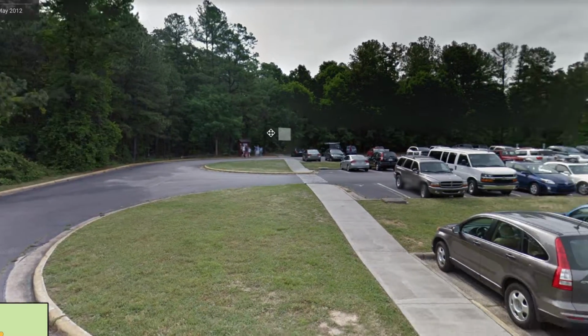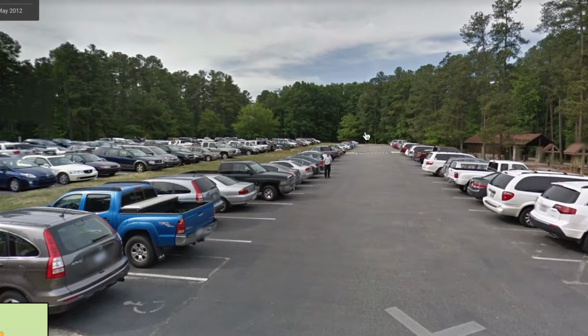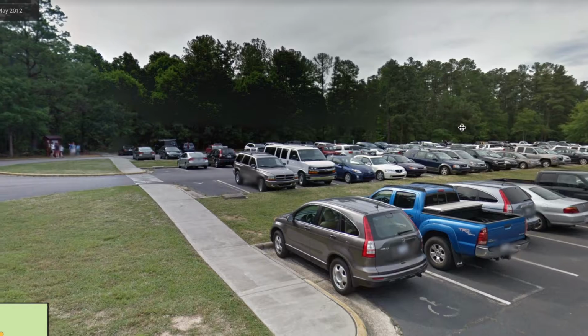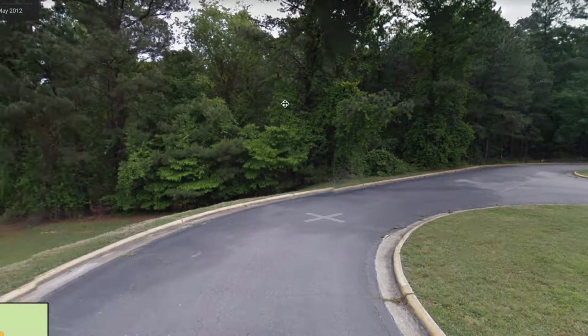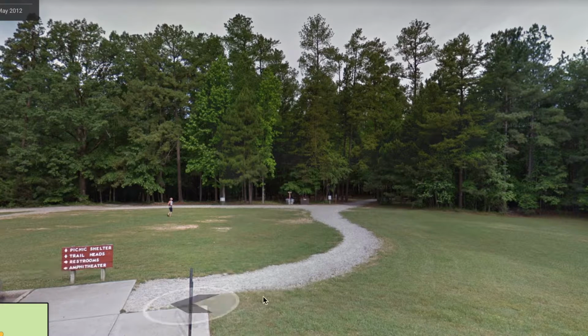See, here's the parking lot. Wow, this must have been a weekend. Whoa, extremely busy. I've never ever seen it a quarter this filled. But I usually park right there in the corner and go off that way to Loblolly Trail. This direction is east. This direction is north, west. This is where the shelter is over there. That's a different set of trails over that way.